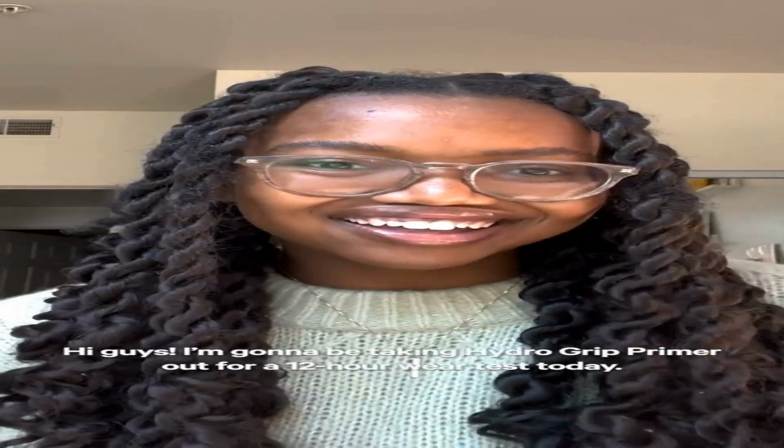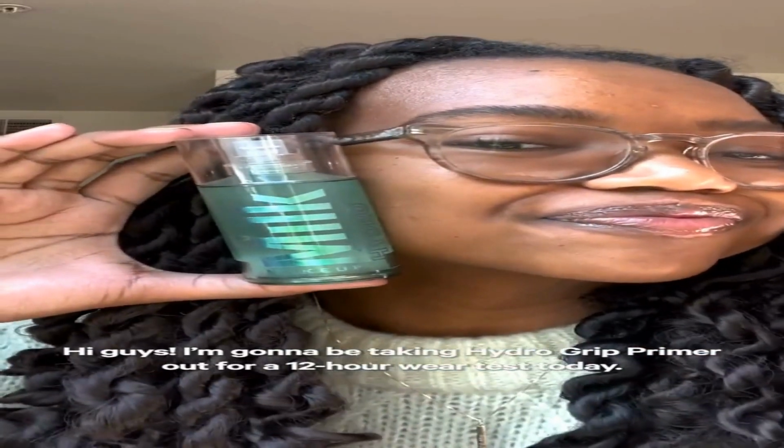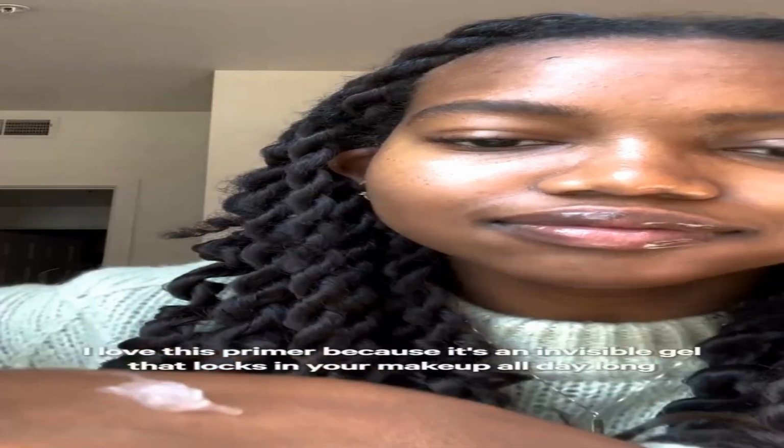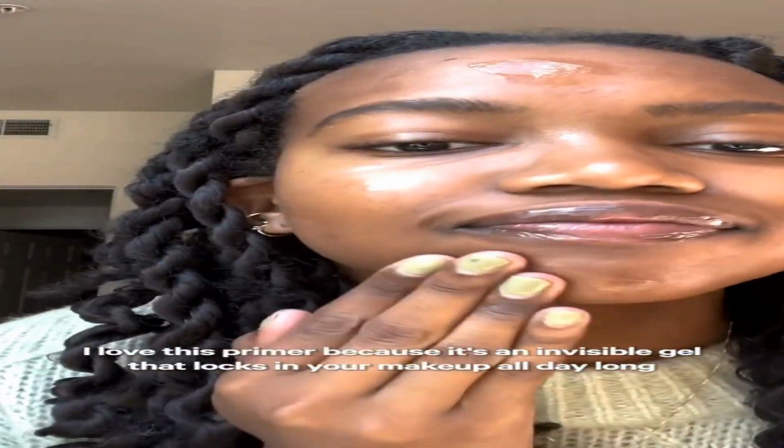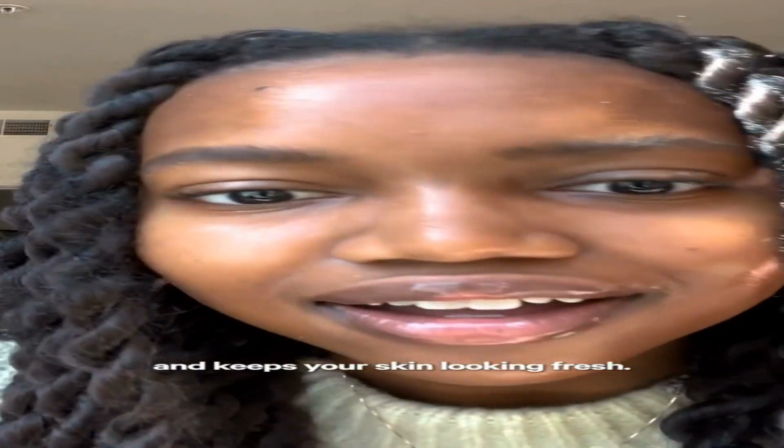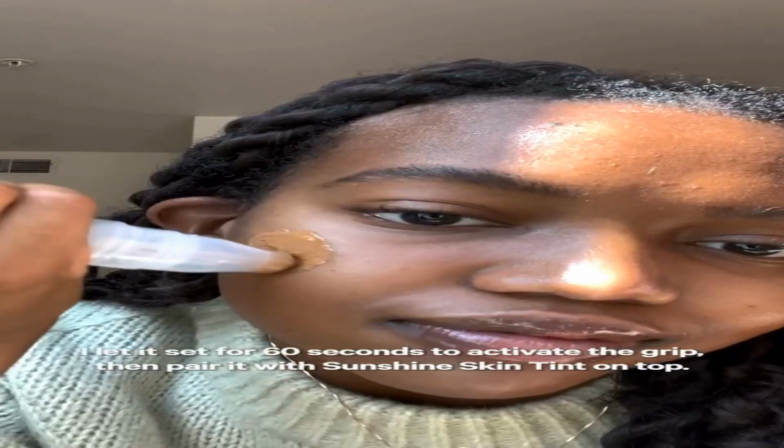Hi guys, I'm going to be taking Hydro Grip Primer out for a 12-hour wear test today. I love this primer because it's an invisible gel that locks in your makeup all day long and keeps your skin looking fresh. I let it set for 60 seconds to activate the grip, then pair it with Sunshine Skin Tint on top. Just biked to my first stop of the day and everything looks great so far.